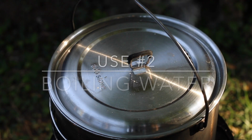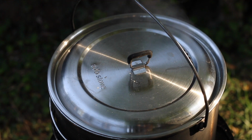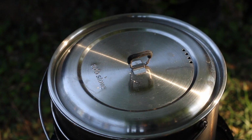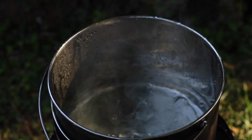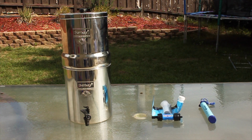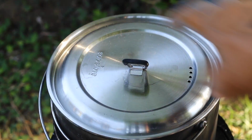Number 2, boiling water. After a disaster, having the ability to boil water easily will be very important. After a break in water lines during a disaster, one of the most common warnings provided by officials is to be sure to boil your water in the event of a water line rupturing. Now, this is different than filtering water, which will remove particles. Bringing water to a rolling boil can eliminate bacteria and make water safe for consumption.